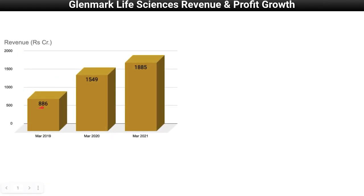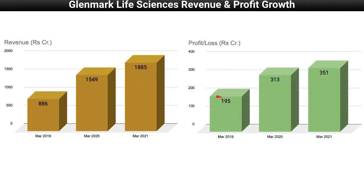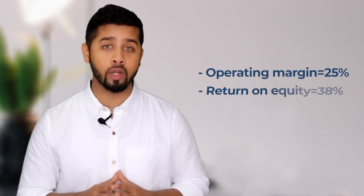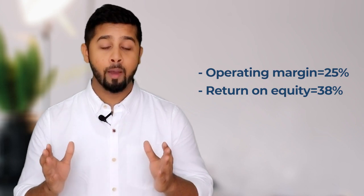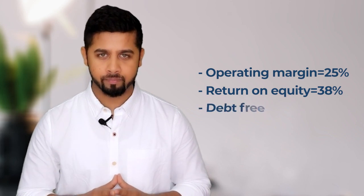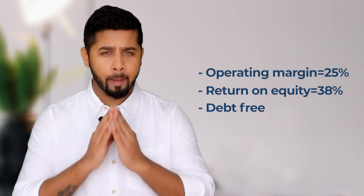If you look at the financials of Glenmark Life Sciences, its revenues have grown from 886 crore in March 18 to 1885 crore in March 21. So that's more than doubled in just 2 years. Its profits have grown from 195 crore in March 18 to rupees 351 crore by March 21. So both revenue and profit growth are looking good. If you look at the profitability, its operating margin is in the range of 25% and the latest return on equity stood at 38%. Hence, profitability is also looking good. If you look at the borrowing, the company is completely debt free. Please note that this excludes the amount payable to the parent company.